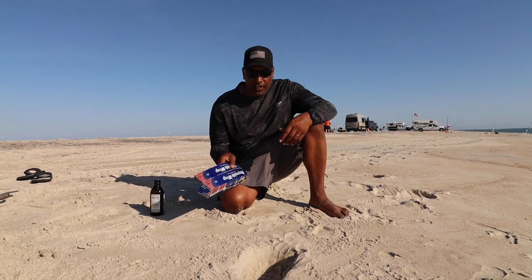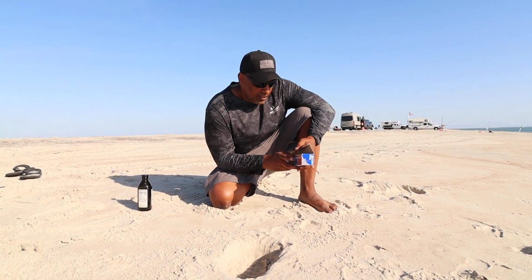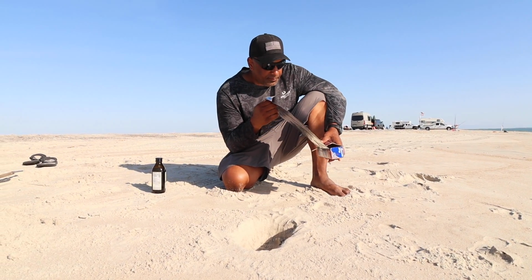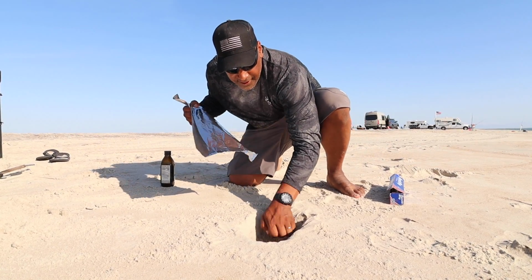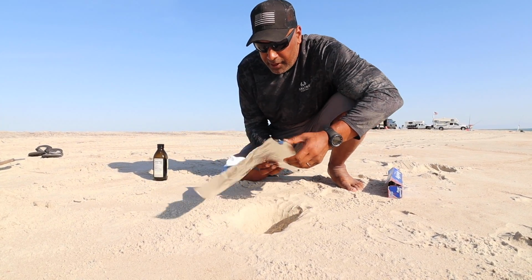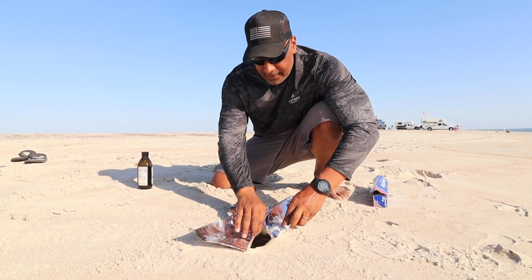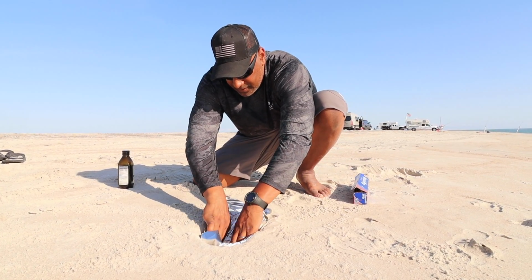So here's the technique we're coming with. This time we're gonna make a nice bread loaf. Good old Reynolds wrap or aluminum foil. Got a nice mold made into the form of a bread loaf. See if that works. Just don't let the sand fall in it.